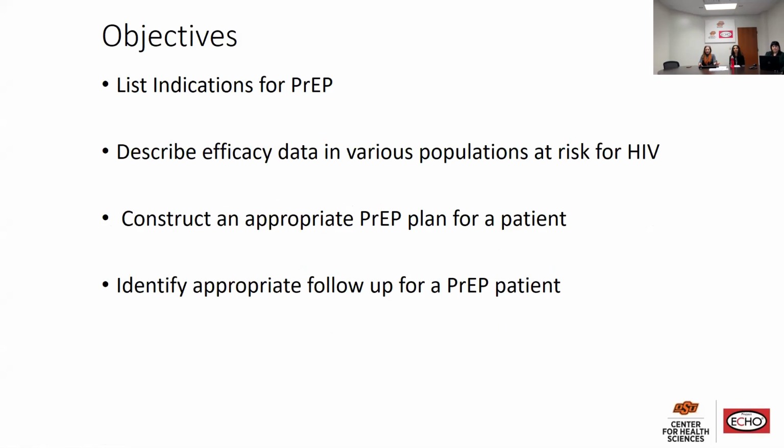So I'm going to go out and say that I think follow-up for PrEP is one of the most important things that we can get right, because we do not want a patient contracting HIV and continuing to take their PrEP medications, and I'll talk more about that.